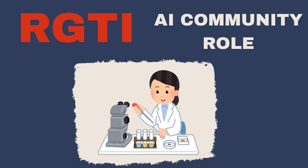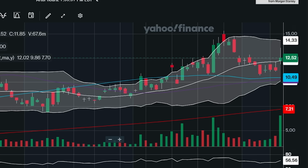Next up, we have Rigetti Computing, ticker symbol RGTI. Rigetti develops quantum computing hardware and software aiming to enhance AI processing with quantum algorithms for complex computation. What is its community role? It's the research lab. Rigetti is the community's experimental lab exploring quantum computing to solve AI problems faster, like a forward-thinking R&D center pushing technology boundaries. Why should you consider investing in this stock? Well, despite the volatility, Rigetti's 150% gains in 2024 and retail investors' interest signal its potential as a long-term bet on quantum AI integration.